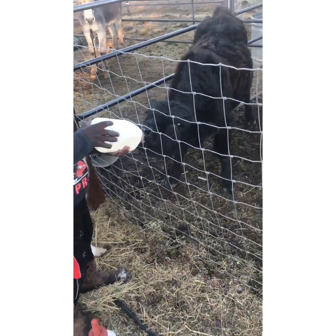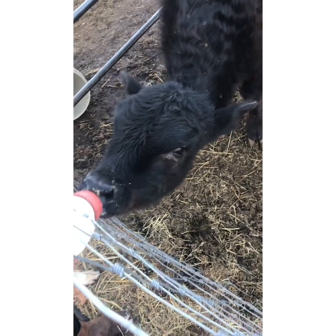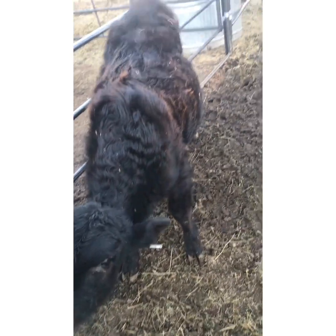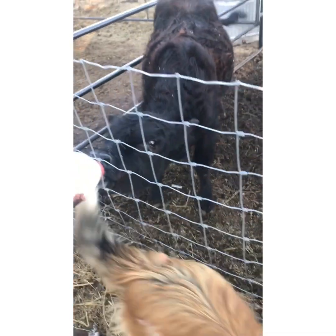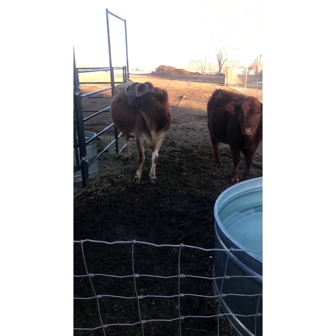This is Blue. We bought him as an orphan calf a few months ago, and we tried to graft him onto our Jersey cow Autumn, but they just were not taking to each other, and he was not nursing, and so we've ended up feeding him about a gallon from the bottle every day.